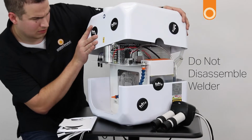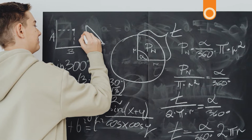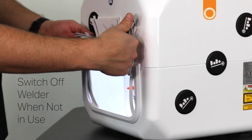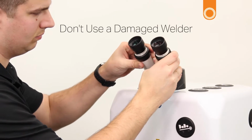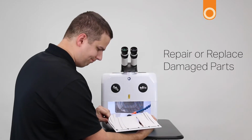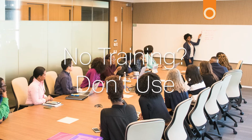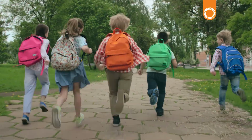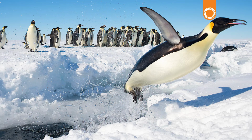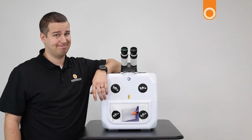Don't disassemble the welder, unless you're some sort of genius whiz kid properly certified. Are you? Switch off the welder when not in use. Use the welder only when it's in perfect condition. Immediately repair or replace damaged or malfunctioning parts. Never use the laser welder if you've not been properly trained on its use. Babies, children, mouthy teenagers, and citizens of Antarctica should never use the welder. Don't ask, just trust me.